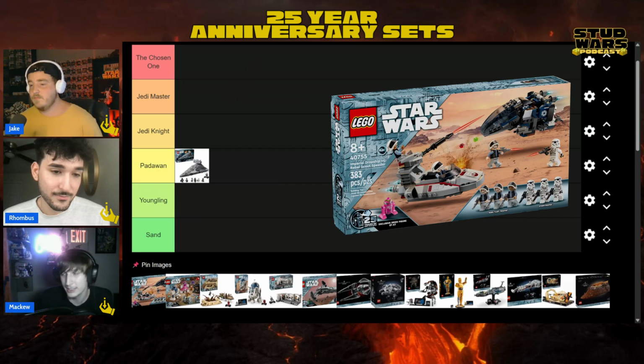The dropship's ugly. I mean, let's just get that out of the way. Yeah, awful build. I wouldn't want to build that. Agreed. Although the Rebel Scout speeder, I mean, it's definitely an improvement from the last one we've got. I think if you want a Rebel Scout speeder, it's a good one to get, but the price is a little wild considering the dropship that comes with it.